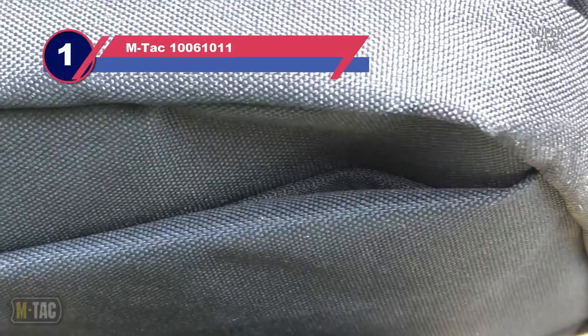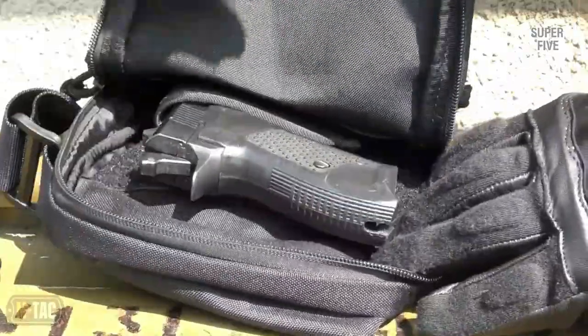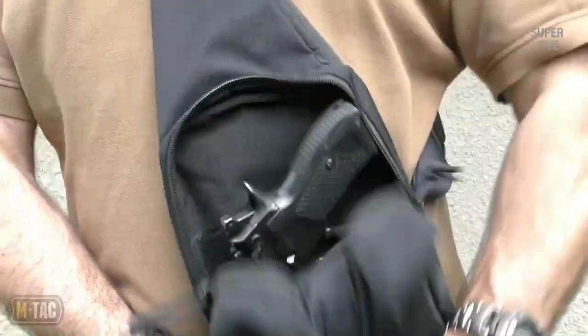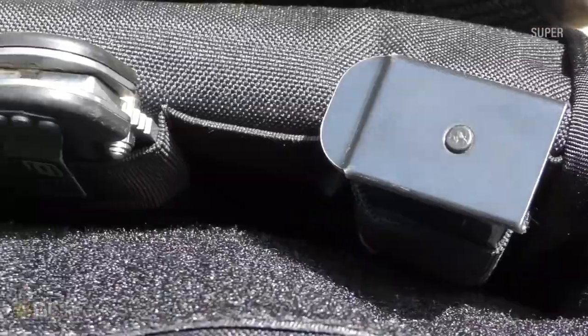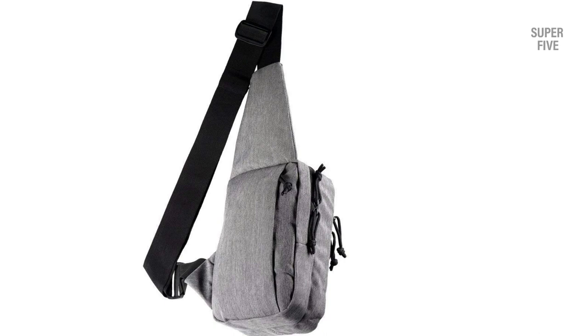Number 1. MTAC 10,061,011 Concealed Carry Sling Bags. Description. This MTAC tactical shoulder holster is designed to carry a concealed weapon. The universal holster has hook fasteners inside the front pocket to accommodate most models and types of pistols. There is also a unique hood to enable quick access and ease of draw on your weapon. Overall, this is a well-concealed carry sling bag.